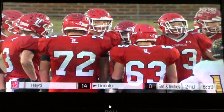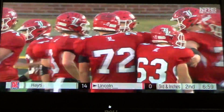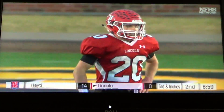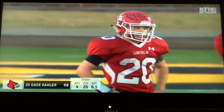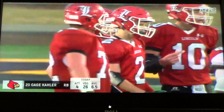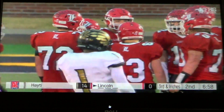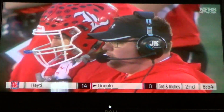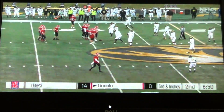Hayti has 198 yards of total offense, yet it's just 14-0. Yeah, they really had those 2 big plays, which got a lot of that, and they've chunked some things up, but fumble and some turnover on downs, and Lincoln's hanging around. They have 198 yards of total offense. 1 play was for 50 and a touchdown. 1 was for 62 and a touchdown. So you take out those 112 yards, and they're right around 70. So let's see what Lincoln can do here on third and inches.